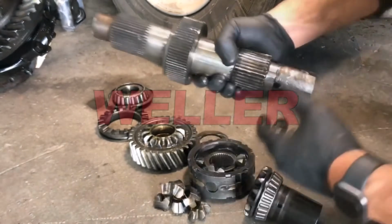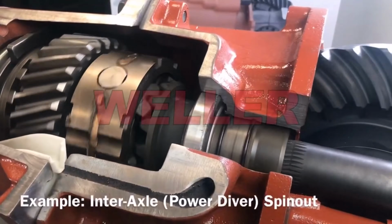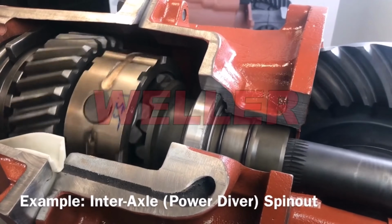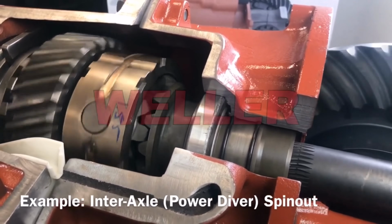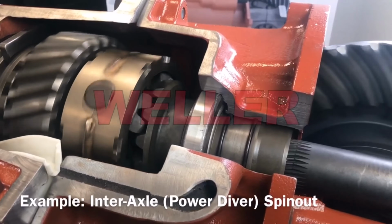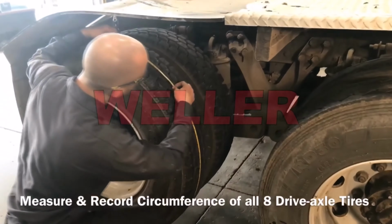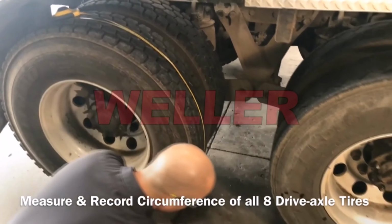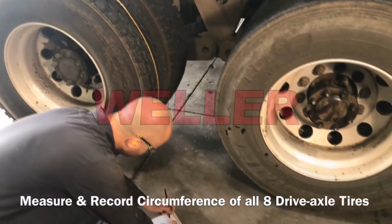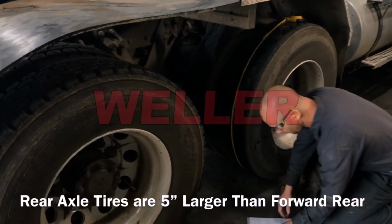Using a cutaway training stand, we can visualize a forward axle spinout. Initially, the interaxle differential is spinning 1-to-1, as if the vehicle is driving straight down the road. Observe how the differential pinion gears walk around the output side gear when the rear axle is stationary. The best method to determine tire circumference and diameter is by lifting the axles off the ground, using a soft tape wrap around the tire, and then measure and record all drive axle tires.